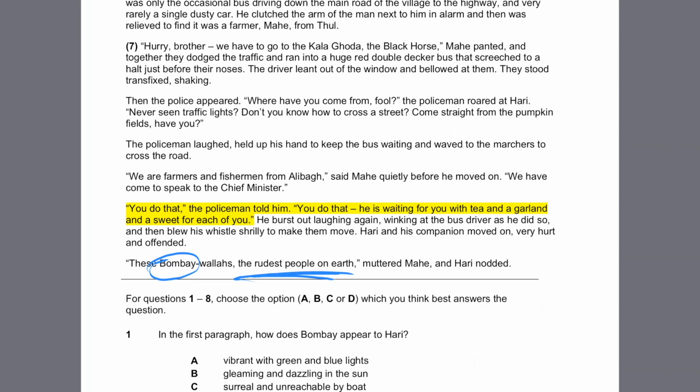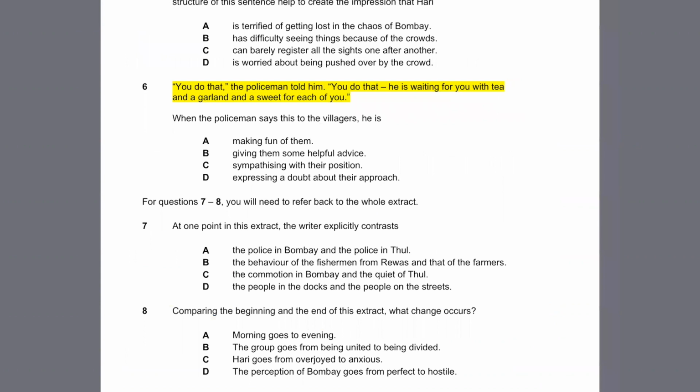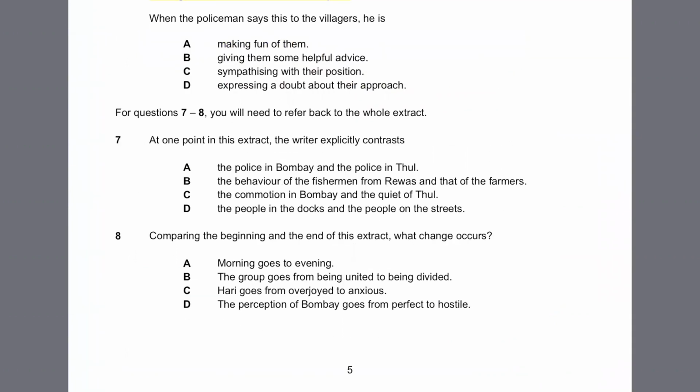The police officer is not treating them very nicely. As you look over here, you can see that the traffic is described as terrifying, right? It's really scary. So none of their perception of Bombay, the new city that they've moved to, is positive. So you would describe it as hostile, right? Hostile means that something is just very bad. It's against you. So it almost feels like the entire city is against you, right? You would describe an enemy as hostile, someone who's arguing against you as hostile. And in this case, Bombay is hostile because of the traffic and the rude behavior.